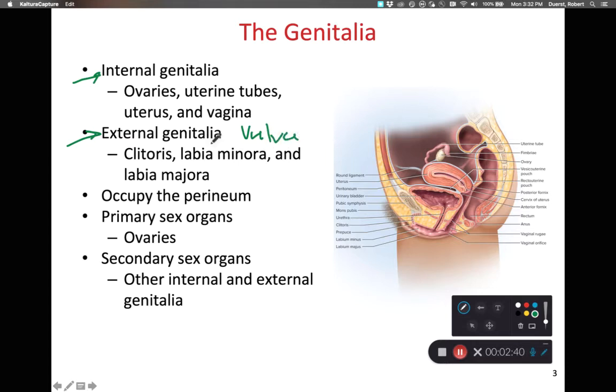And that vulva, V-U-L-V-A, is a term that refers to the collective external genitalia, where we have the clitoris as a highly sensitive organ. Then we have the labia minora that wraps around the vestibule. And then we have the labia majora that are lateral to the labia minora.